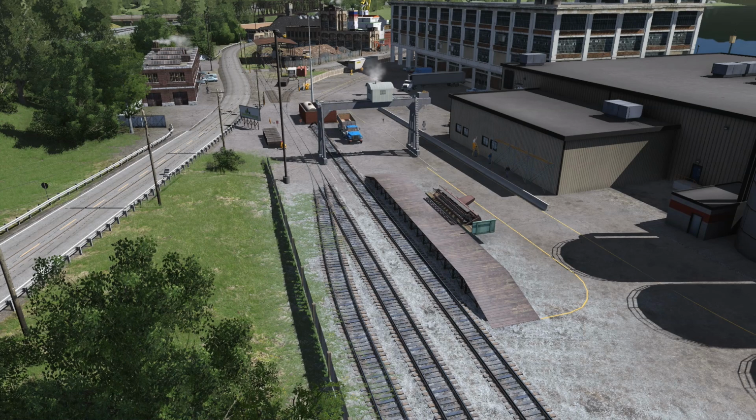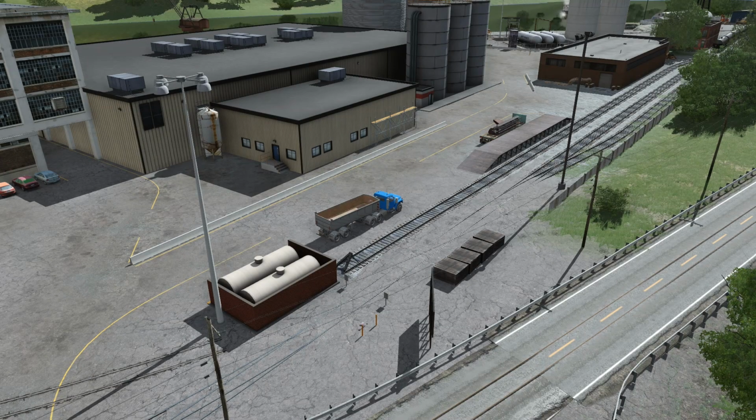One of the first areas you come to is this facility right here that I've modified a little bit. It's a steel processing area. I've added an overhead crane. This is what it looked like before the modifications. There's also a platform there that you can unload flat cars and box cars as well.